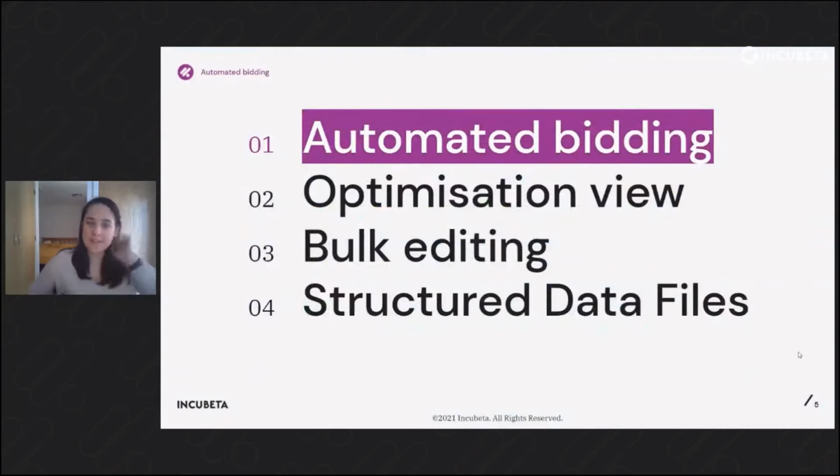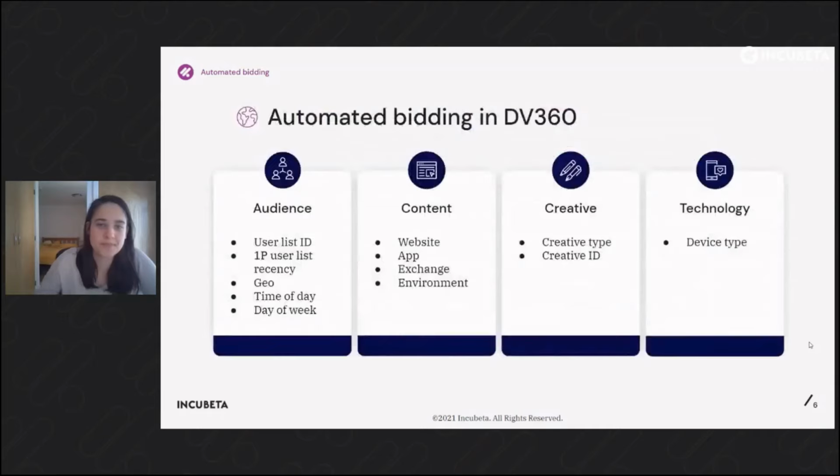So the features I'm going to take you through today are automated bidding, the optimization view, bulk editing, and finally structured data file. So let's dive right in with automated bidding.